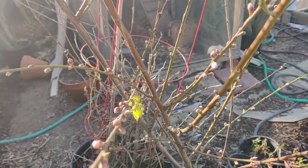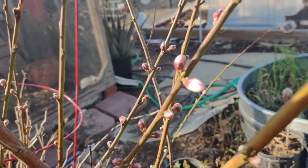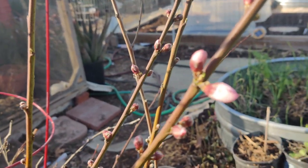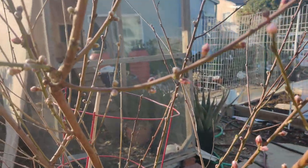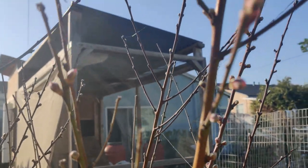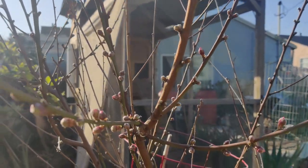Oh, I just love this. My donut peach was making buds, and now it's already blossoming. It's so pretty. It's going to be pink blossoms. It's so gorgeous. This will be the first time that I'll have seen it blooming, and hopefully it makes fruit.